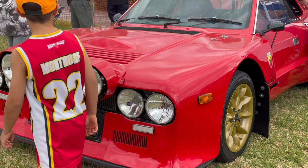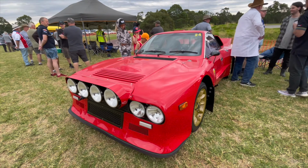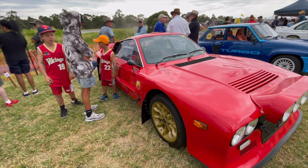Absolutely there with you, Martin. I can remember seeing what I thought was a road-going 037 myself back at the rally show. That transpired to be a home-built replica.